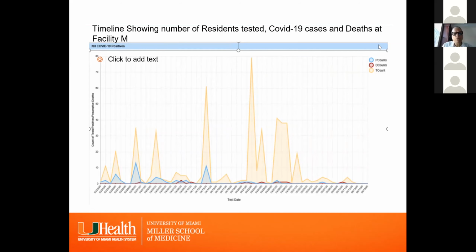And what we were able to appreciate as we were looking at this graph on a regular basis is that we had a few spikes on certain days of COVID-19 positive cases at the beginning. And as you can appreciate, toward the end, those spikes kind of leveled off to almost a flat line. And I am very pleased to say that over the past 10 days to 2 weeks, we have not had a positive case on campus.